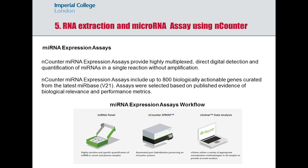The panel we use is called the nCounter microRNA Expression Assay, and it can detect up to 800 microRNA genes, which are selected based on previous publications of relevant biological data, and they are also available in miRBase. Particularly, this assay provides a direct detection and quantification of microRNAs in a single reaction without amplification.